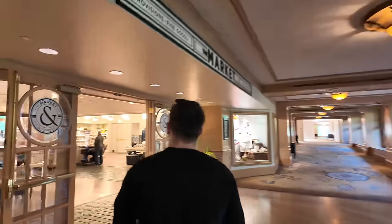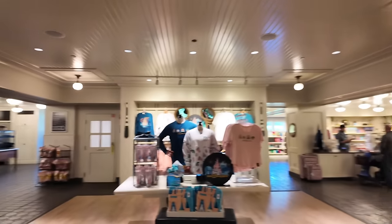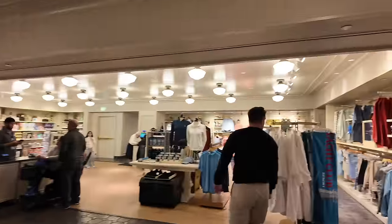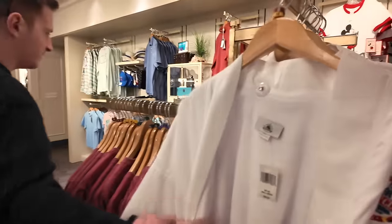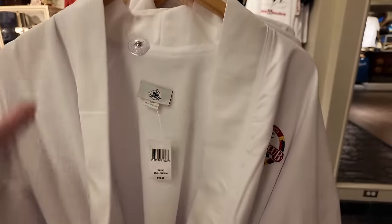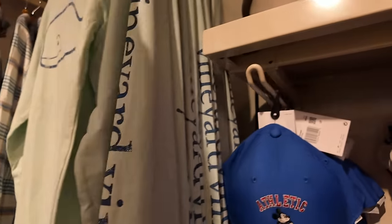Will they have the hoodie that I want? Oh wow! We've also got food. Oh, is that really fluffy? Is it? Oh, that is lovely and soft. $100. Lovely. I thought when I saw people walking around with these, because I've not heard of them before.